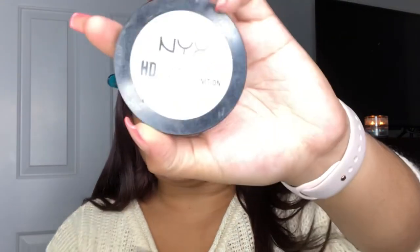I'm going to lightly set the concealer. I'm not going to bake because I don't bake anymore. Then I'm going to brush that excess away with a brush. For some reason I haven't been able to find a good setting powder that doesn't give me flashback, and the NYX HD finishing powder gives me flashback too, so I use a little bit and that is all.